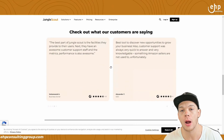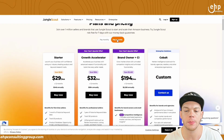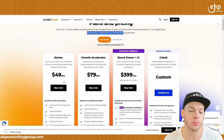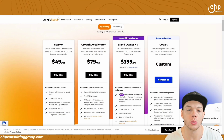I use JungleScout probably 3 to 5 times per day, every single day. It's one of my favorite tools. You can also check the pricing if you're paying annually or monthly. They do have a 7-day risk-free money-back guarantee, so you could buy this, try it for 5 days, say you don't like it, and get all of your money back. At least you can try all of the tools for free.